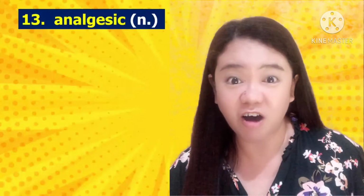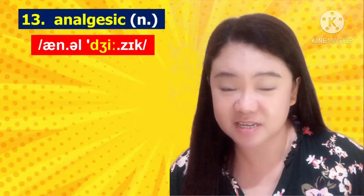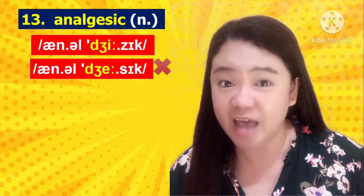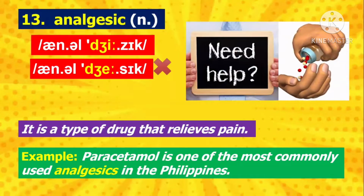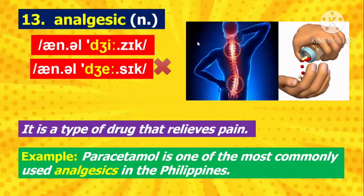Our number 13 word is something you take, a medicine you drink when something in your body hurts. What do you call that, or how do you pronounce it? It's analgesic. It's a type of drug that relieves pain. For example, paracetamol is one of the most commonly used analgesics in the Philippines.